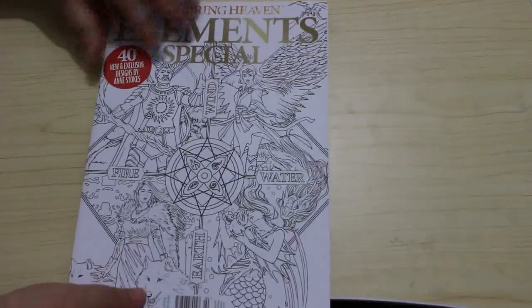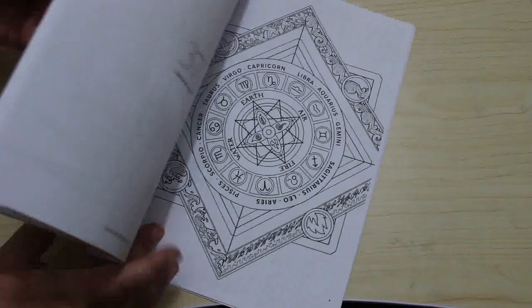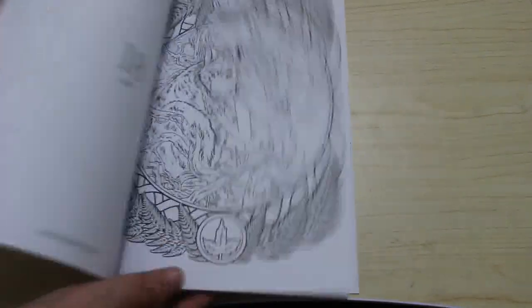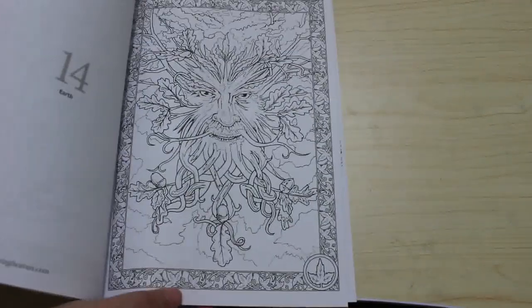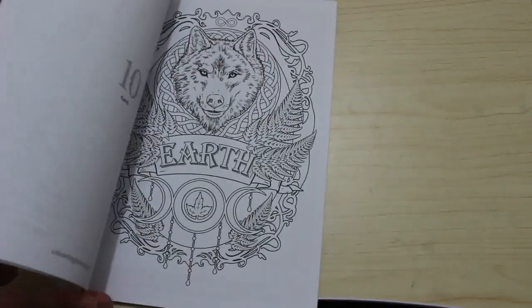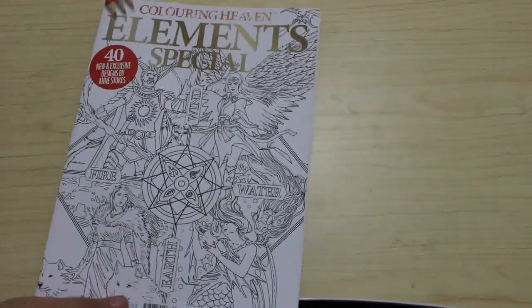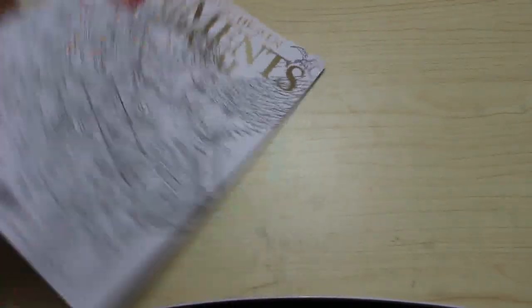Back to Colour in Heaven now, because as you know, I love my Colour in Heaven. Elements Special. Again, I haven't coloured in this either. But I do like these, so I can do with the Zodiac and all that green band type thing. So yeah, that's a beautiful, beautiful one. This is going quite fast, mainly because Jennifer's still awake.